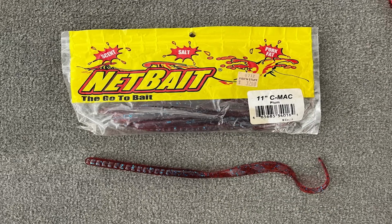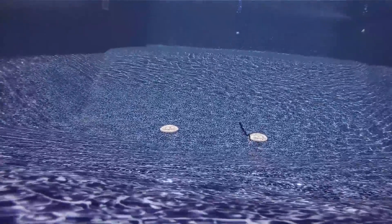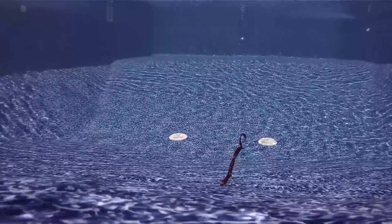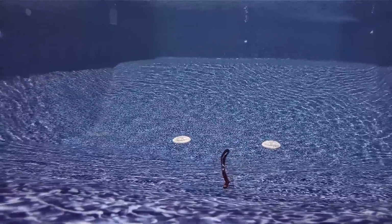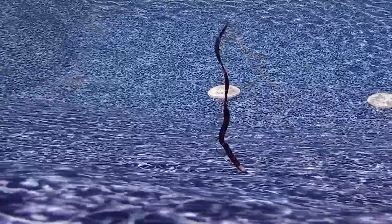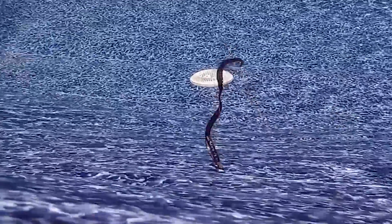Now let's get to the next bait, the C-Mac in the plum color. Now with the C-Mac, one thing I noticed was that the tail action was pretty good. I like the action of the tail, but the biggest thing I liked about this worm was it did not fall as flat on its side or on its whole body as quick as the Zumo Monster did. It had a better stand-up ratio and stayed up longer than the Zumo Monster, and that was just one thing I thought was real intriguing about this worm. After watching this footage and the lake footage, I'm going to be throwing this worm a little bit more than I did before.